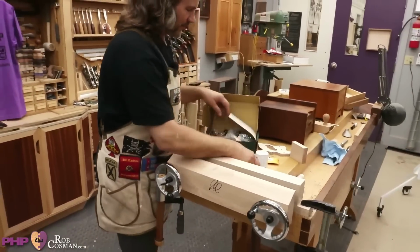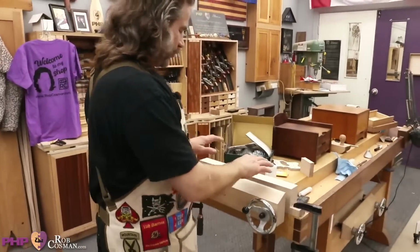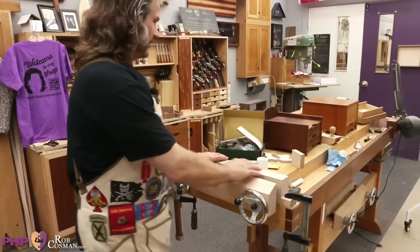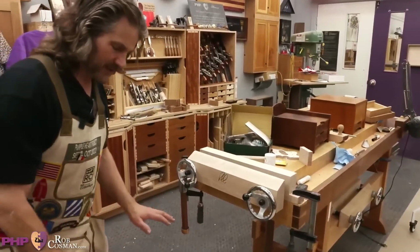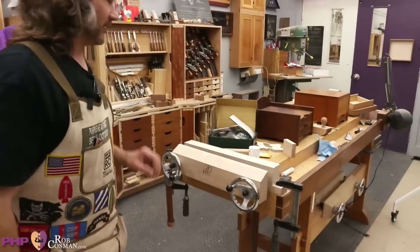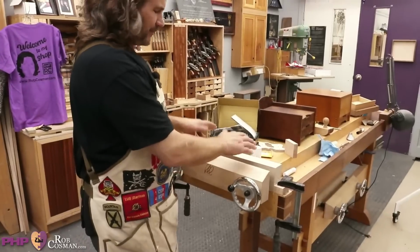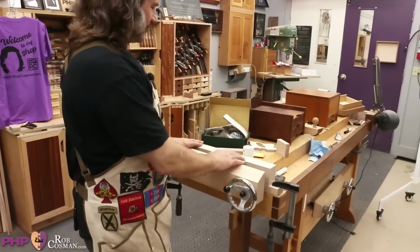The 2 big advantages. Number 1, it elevates your work. If you're planing, it's nice to have that bench somewhat lower so you can get over top of it. But you don't really want to be cutting dovetails down that low, especially as you get a little older, your back issues. So this brings it up at least 4, if not 5 inches for you.